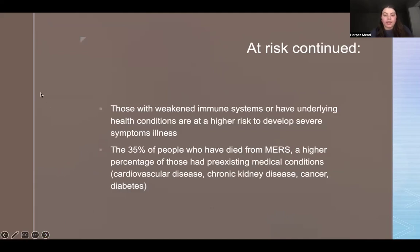Some more at-risk facts. Those with weakened immune systems or underlying health conditions are at a higher risk of developing severe symptoms. MERS can range from no symptoms to mild to severe, so it's a wide variety of symptom types. Of the 35% of people who have died from MERS, a higher percentage had pre-existing medical conditions that cause a weakened immune system. So those with cardiovascular disease, chronic kidney disease, cancer, diabetes, any of those that can compromise your immune system, would have you at a higher risk of developing the severe symptoms.